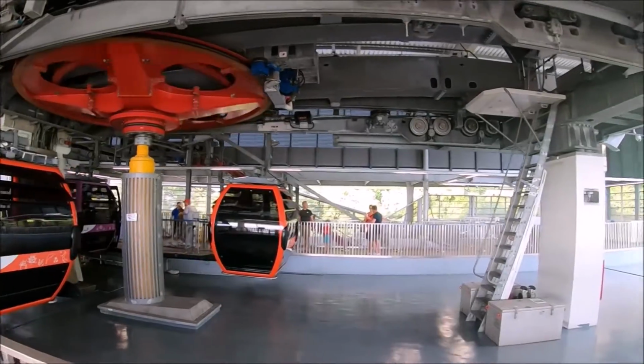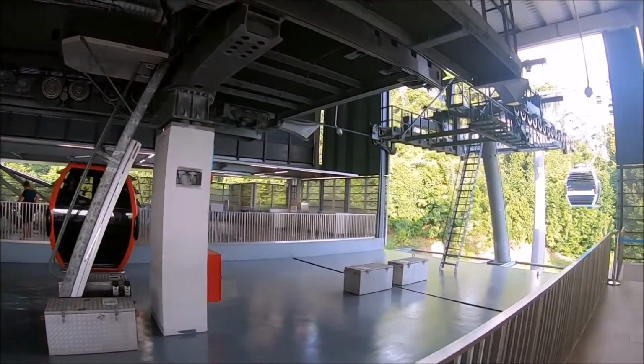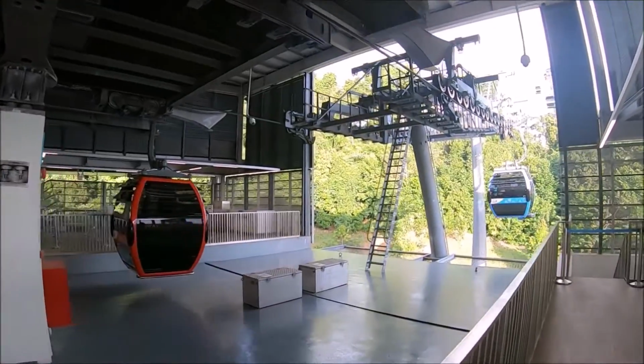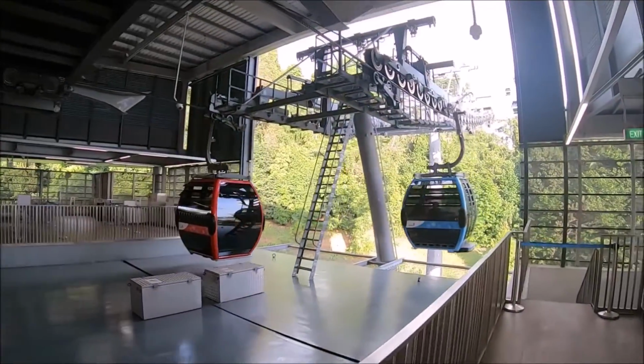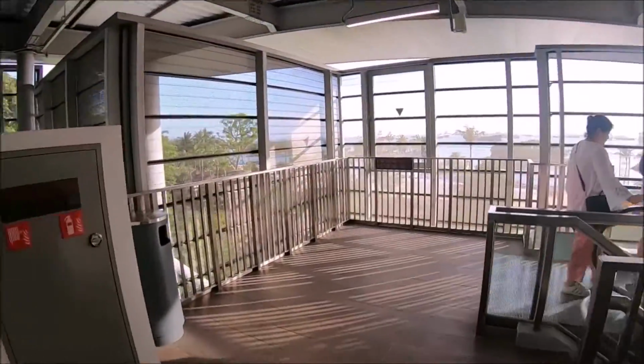If you're really adventurous, go to A.J. Hackett Sentosa, which is a site for beach bungee jumping. There's also the Fort Sialoso Skywalk, but we didn't get to go because we were running out of time.